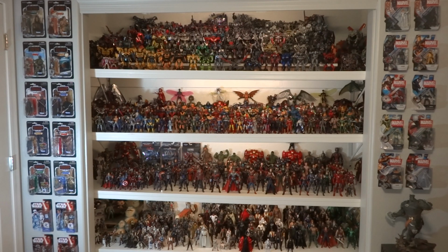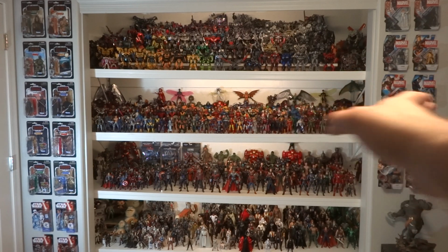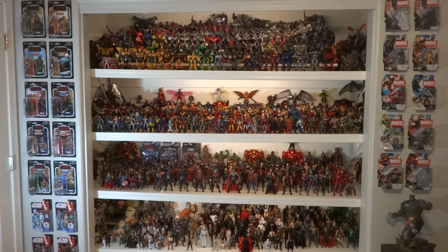What's awesome is there's a lot more room here. So when we get deeper, you can see it a little bit more clearly, but the Transformers at the very top, the kind of shelving unit where they're on steps and going up, that was the exact width of the closet from my last collection room. So as you can see, I've expanded, I've got more room on either side, and then when we get deeper, you'll be able to see that the shelves themselves and the closet itself is actually deeper than just the side walls. So not only does it stop right at the walls, it goes in further. So I've got a lot more room over here, which is great.